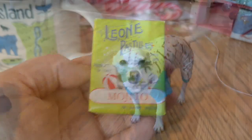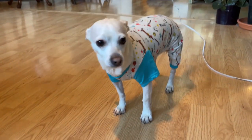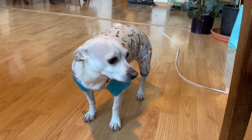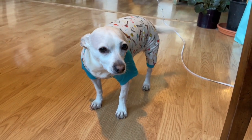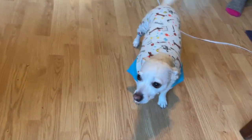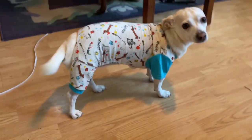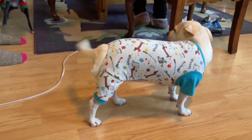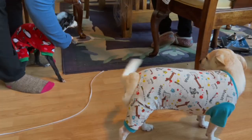Oh, how cute. Cece's got her outfit on. Look at that. Aww, look at how cute she is. Run around so we can see your butt. Run around. Come on, Cece. Look how cute you are. You got your pajamas on. Look at your little friend Penny's got her pajamas on too.